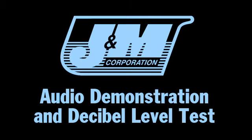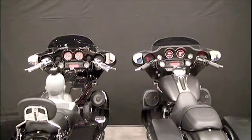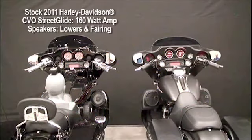This is going to be an audio demonstration and decibel level test. On the left is a stock 2011 Harley Davidson CVO Street Glide with 160 watt amplifier, speakers in the lowers, speakers in the fairing.